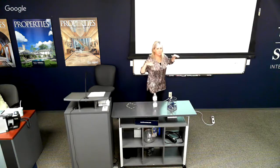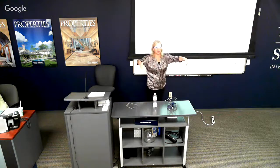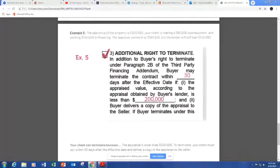But she wanted to protect herself because she knew she was putting more down, and would create this little wiggle room. And so that's why she implemented number 3 here. She got the appraisal back within 30 days, and now she's chosen to take action in 30 days, and she's going to terminate, and then she'll get her earnest money back. Am I asking a question?